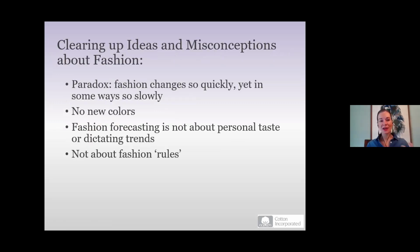So, just clearing up some ideas and misconceptions about fashion. There is this counterbalance, this paradox. Fashion changes so quickly, yet in some ways so slowly. I'm going to talk about that in a minute, about how it seems like this is a trend, but really a lot of these trends are around for years. And it's our job to work with the clients to make sure they can reinvent or regurgitate these ideas in new ways with cotton.